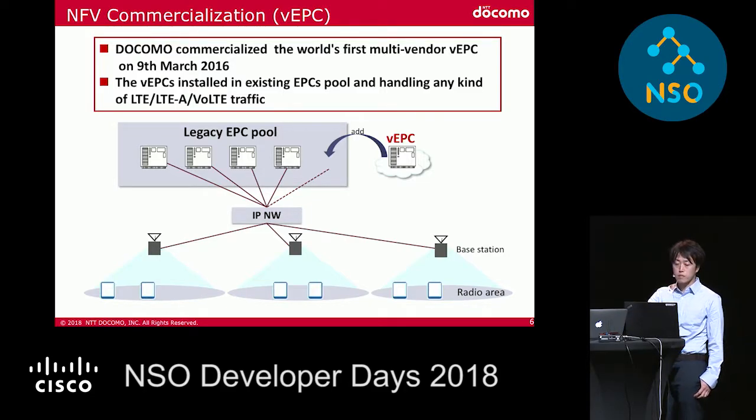So Docomo has implemented VEPC with the aim of reducing the TCO and increasing the network reliability. We rolled out commercial VEPC on March 9, 2016. We became the first carrier in the world to have done a multi-vendor environment.